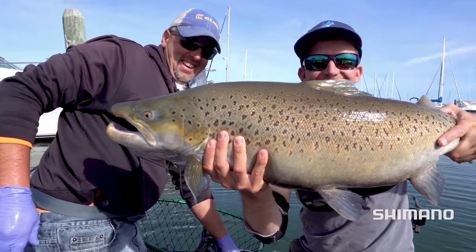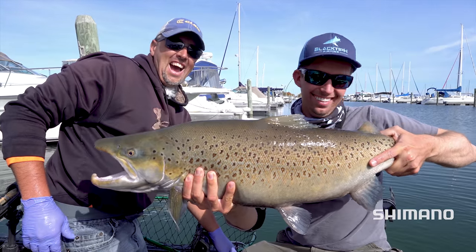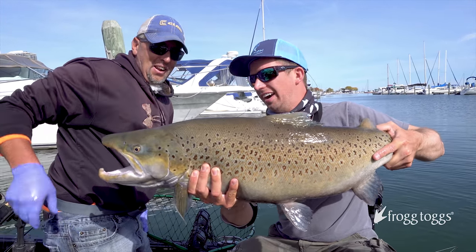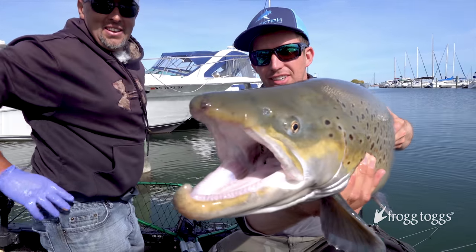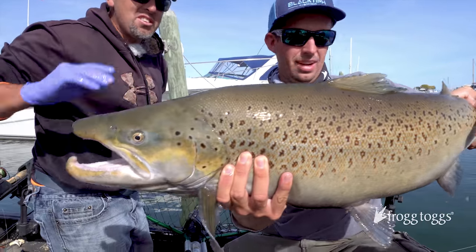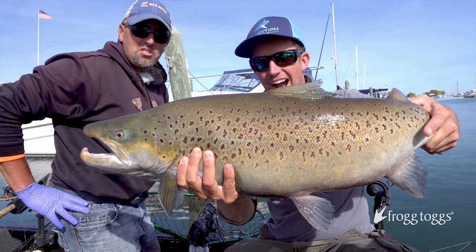Oh. Giant brown trout, guys. Giant. Oh my gosh. Is he heavy? Yeah. He's very heavy, guys. Look how thick he is, too. Look at that kype hook job. Look at that thing, dude. That is just so cool. I told you, you never know what you're going to get. It's just the start of our brown trout season, so it's just starting.